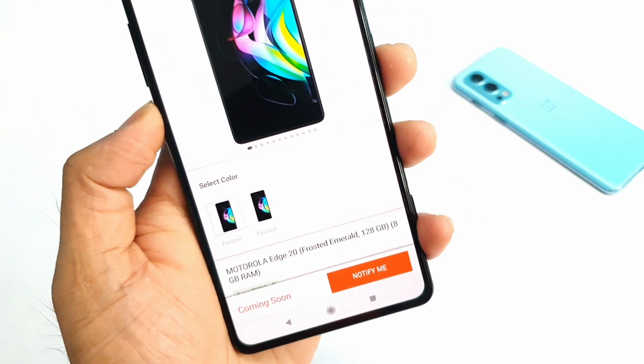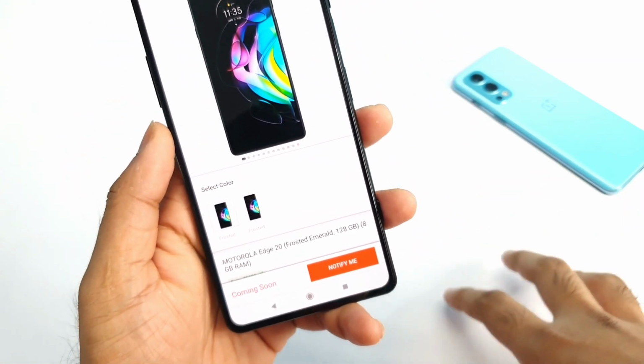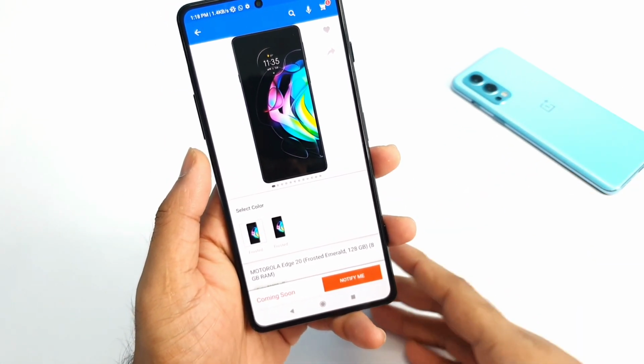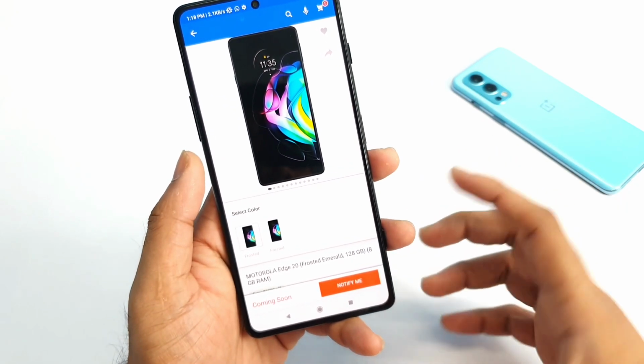In today's video, I'm going to talk about the Motorola Edge 20. Yes friends, finally the Motorola Edge 20 got launched in India, right now on Flipkart as well. And in this video, I'm going to talk about the specifications, the price details, and all the information about this phone. And let's see, are you interested in this kind of mobile phone for me to buy or not?